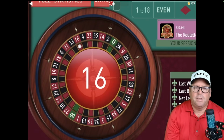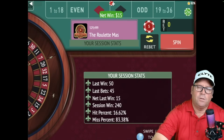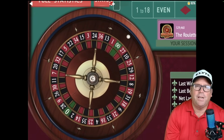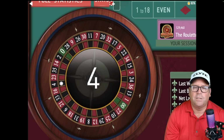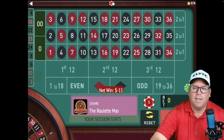Okay, that's a 16 red. That's a $15 win. We're up 240. And if you're one of the people I met in Las Vegas, you probably saw me playing 8 of these double streets. The reason why is because when you play automated, it doesn't let you bet 9. But with the live dealer, it does.